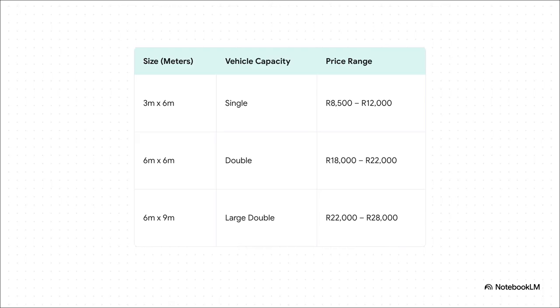And check this out, because this is where you can really see how the price scales up. Your standard 3x6 meter single port, that's your entry point. But if you double that to a 6x6 to cover 2 cars, look at that. It more than doubles the price, putting you somewhere in that R18,000 to R22,000 ballpark. And of course, if you've got bigger vehicles or you just want some extra room, the cost bumps up again for that larger 6x9 structure.